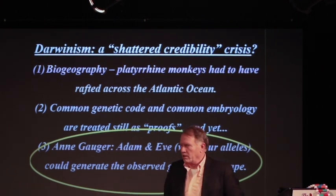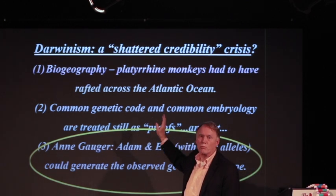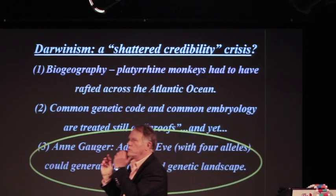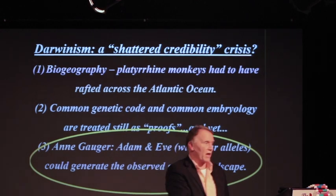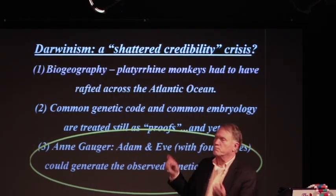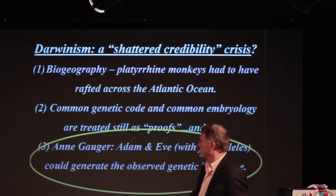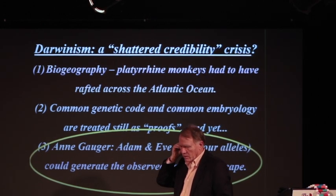And then common genetic code is a true marker, except when the common genetic code is not found. They just found exceptions to the common genetic code. And I say, you cannot use something as an indicator, and then when it turns around, say, well, the opposite of that is also an indicator. You see my point? It's blue, always, always, except when it's red. You get that?